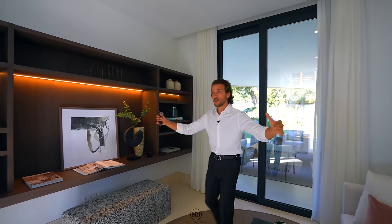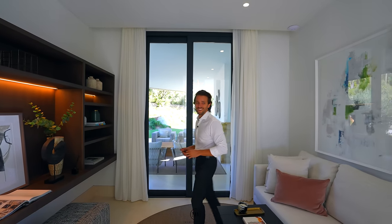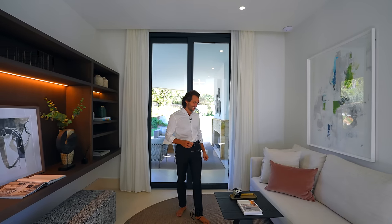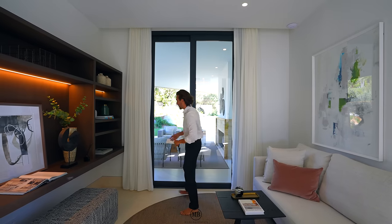Remember, three bedrooms are on the back wing of the house, making it more private. You know what I just thought? You could just put like a sofa couch in here. 100%. And just have even more people stay over. If you have such a big home, your family tree grows, everyone's gonna come and visit you.